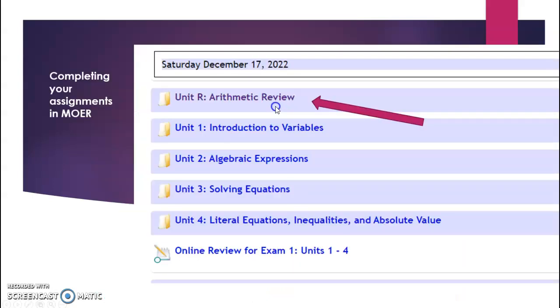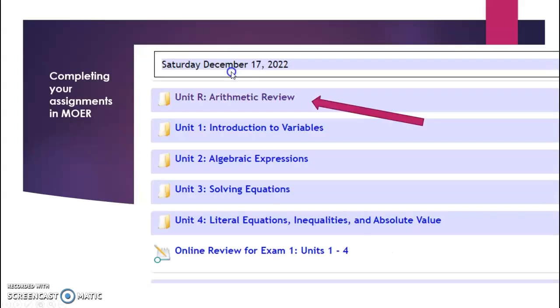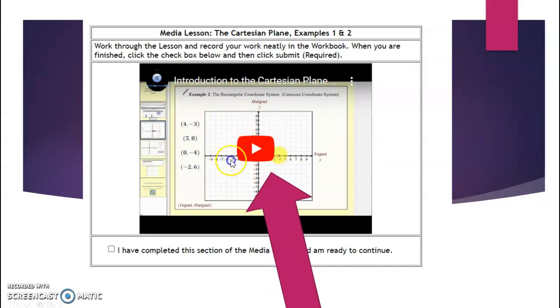So when it's time to open up a given unit, you will go into the More system, click on the unit you're working on, and then that folder will open up and you'll have access to the resources. So here's an example of one video from one of the media lessons. They're YouTube videos by different instructors. You'll click on the link to play the video, but the screenshot you see in the video is the same image you see on your pages in your student workbook. So your workbook is aligned to the videos.